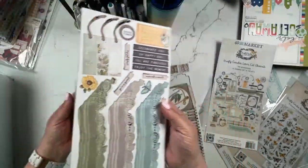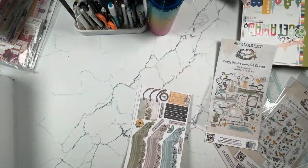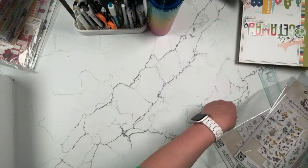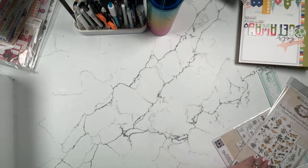Just beautiful, beautiful, beautiful. Karen said, I like using pretty collections like this any time of year. I'm right there with you, right? Because sometimes it's winter and we might be working on something that's summer or spring or really anything. We can use anything that we want any time of year.